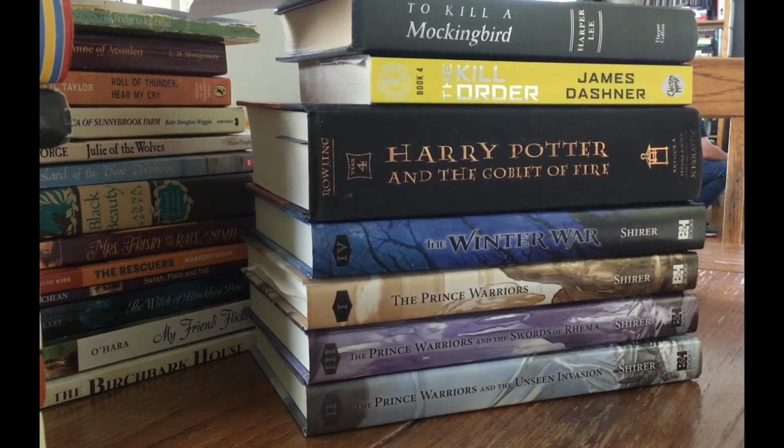And then the last 4, The Winter War, The Prince Warriors, The Swords of Rima, and Unseen Invasion. They're all part of the Prince Warrior series that was recommended to us and he got for Christmas this year. So he's been trying those out. It's about knights and that time period. So we'll see how that goes. But yeah, these are the ones we've picked for my 15-year-old reluctant reader.